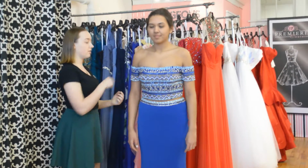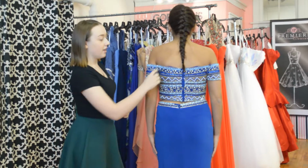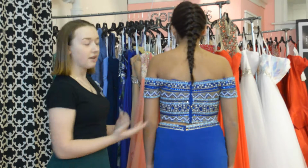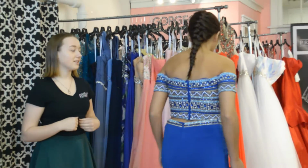So I'll have you turn around, give them a spin in the back, and the beading continues all the way back there. And make sure you're commenting if you have any questions or if you're liking something. If you have questions like what other colors this one comes in, we can find that out for you. Have you spin around back to the front.